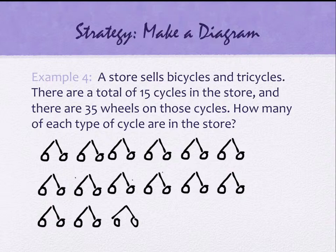Okay, I've got 15 funny-looking bicycles. Do you have 15? Okay, without counting, you can tell me real quick, how many wheels are currently on my cycles? 30. How many wheels am I supposed to have? 35. How many wheels am I missing then? 5. So what would I need to do to my pictures? I need to add 5 wheels.